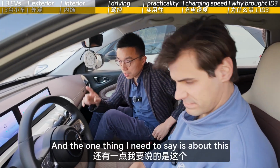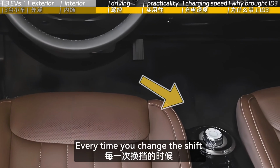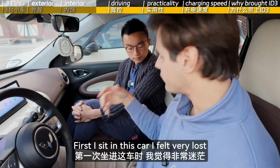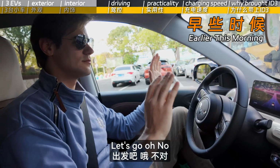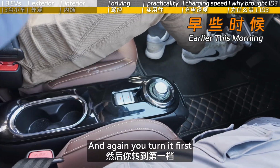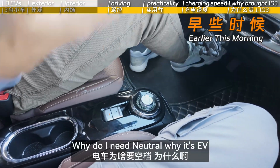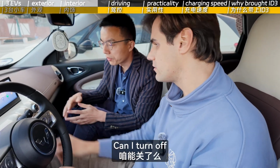And the one thing I need to say is about this. Every time you change the shift, you need to look at it, because you don't know where it is. I agree with you completely. At first, I sat in this car and felt very lost. Let's go. Oh, no, we cannot go. It's here. And again, you turn it first. Normally you would turn and you wouldn't go straight. Oh, no. Then you have neutral. Why do I need neutral? It's an EV. The air conditioning is so strong. Can I turn it off? Yeah, okay.